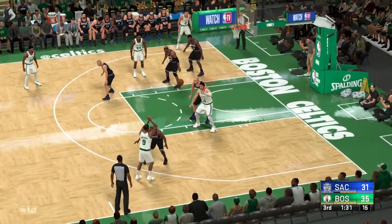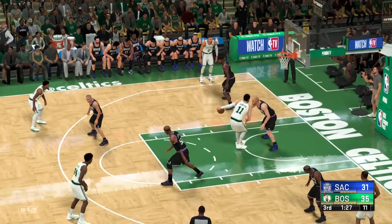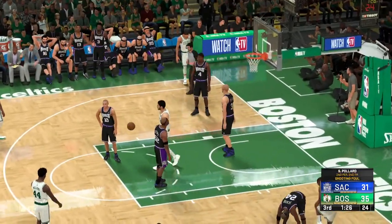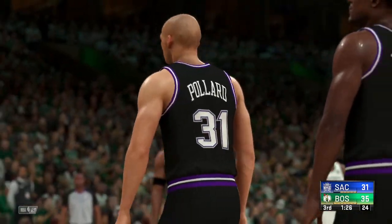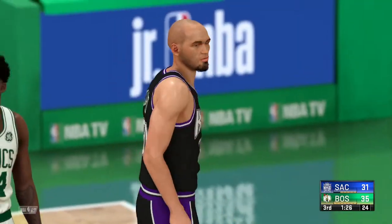Here's Wanamaker, guarded by Jackson. Kanter inside. 2 free throws coming up, and they call the shooting foul. Strong interior player. When Kanter is looking to score, he isn't afraid of attracting contact. The Celtics have been good at the line so far, 5 of 5.